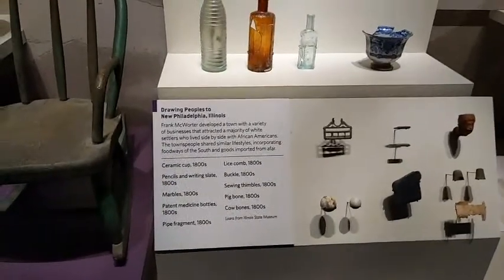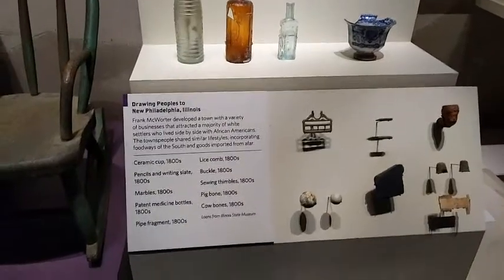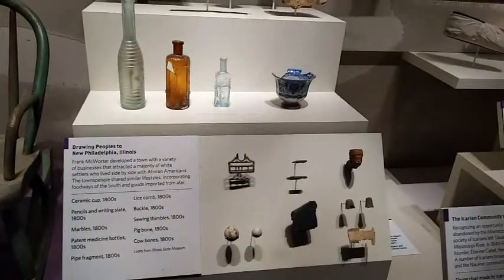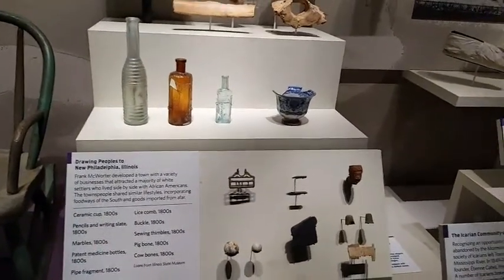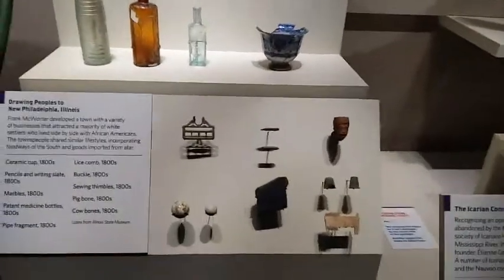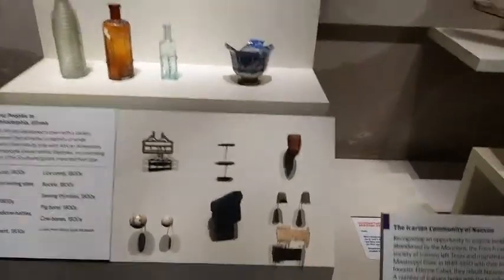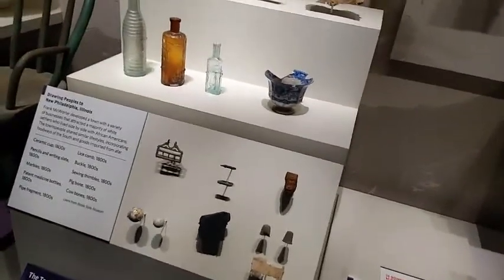Those are marbles from the 1800s. They are gorgeous. Oh no, that's a lice comb, you guys. Those are the teeth from. Oh no, they had to deal with a lot of that back then.